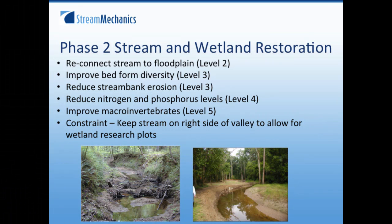So for phase 2, and you heard Kurt mention that, reconnecting the stream to a floodplain was one of the goals. That is a level 2 goal, floodplain connectivity. Improving the bed form diversity means improving the riffle pool sequence. The way we did that first was through the floodplain connectivity, reducing shear stress, reducing the hydraulic forces in the channel, which helps to allow those bed forms to form on their own. We also added pattern, so adding sinuosity helps to create bed form diversity.